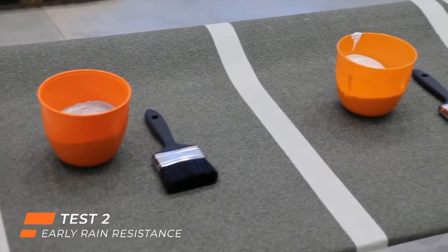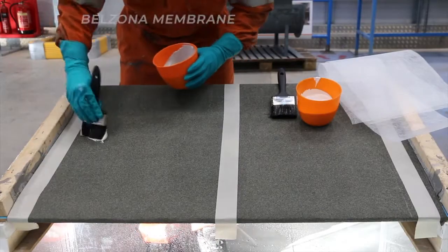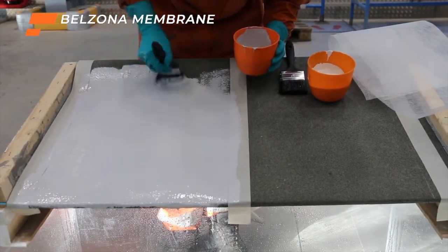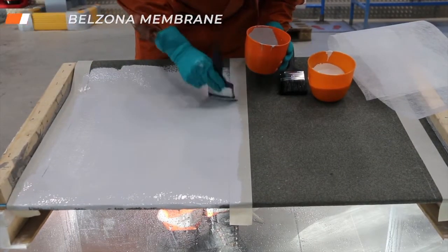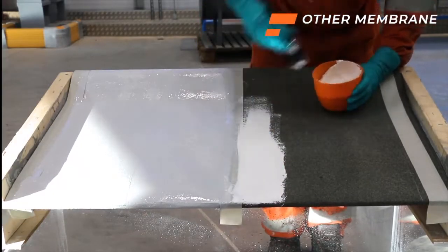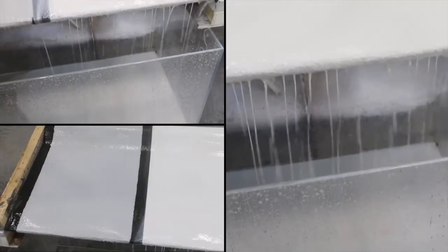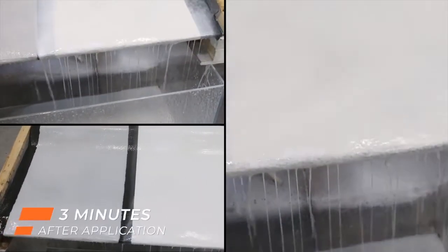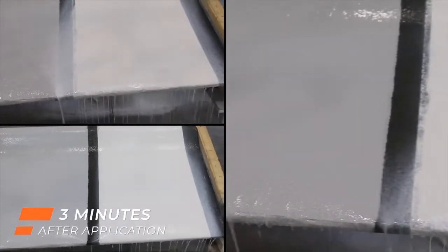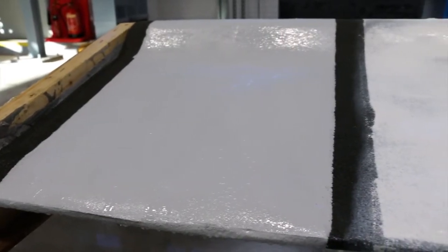Application environments can be unpredictable and may have an effect on performance further down the line. Selected membranes can be applied in cold temperatures, curing down to 0 degrees centigrade. The opportunity to apply in all types of conditions allows for applications to take place all year round. Unlike conventional solutions, Belzona's polymeric membranes can be resistant to rain immediately after application, allowing for repairs to cure despite unpredictable weather conditions.